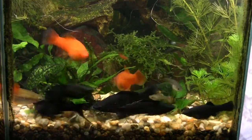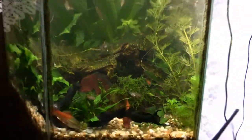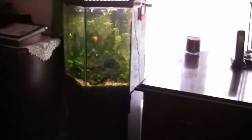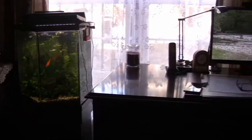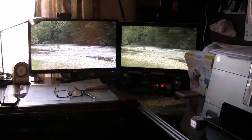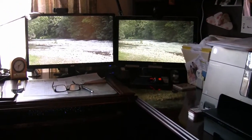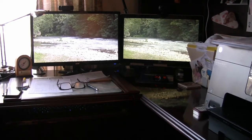And if I try and back up a little bit here, maybe I can give you a sense of what this office, as I call it, is like. So we're going to have some movement. Sorry about that. And you get a sense, there's the tank, and there's that desk I'm talking about. And so it's a very comfortable place to work. I've got everything I need here, and I spend most of my day here working on volunteer work for Organ Donation and Transplant World that I serve.